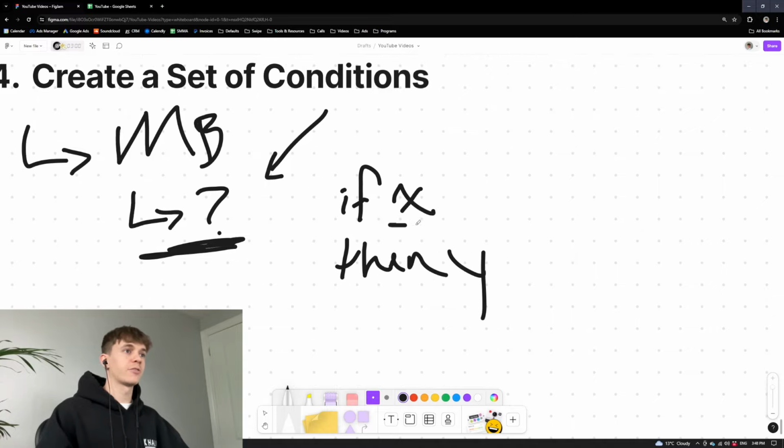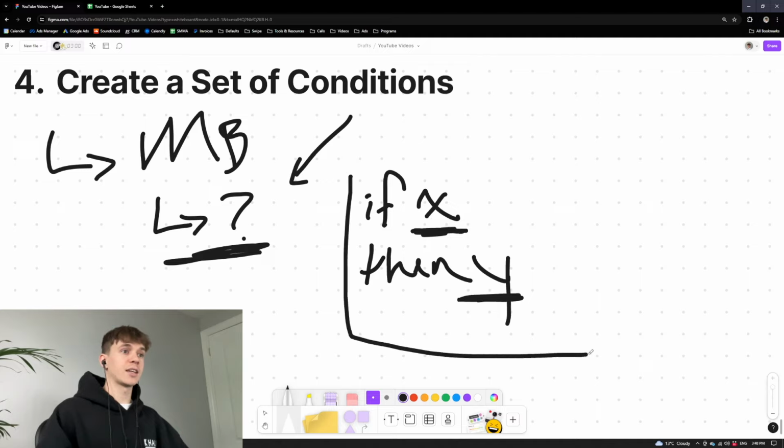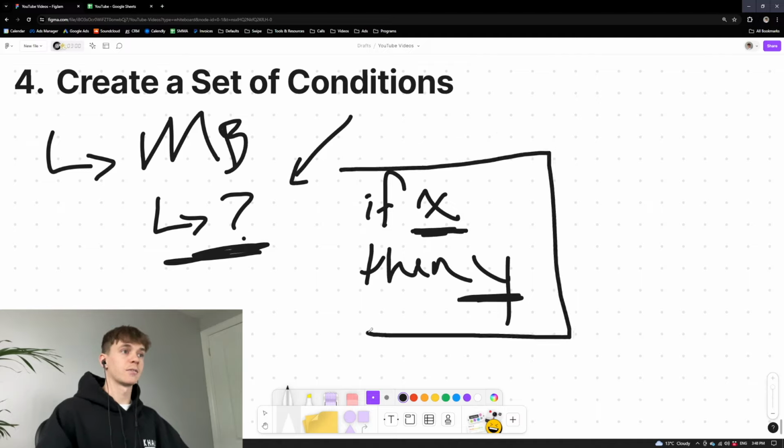So if a certain amount of money has been spent, with X dollar lead cost, then turn the ad off. Or if a certain amount of money has been spent and lead cost is below a certain number, then keep the ad on. You want to create set in stone conditions, like a guide for somebody to come on and follow.